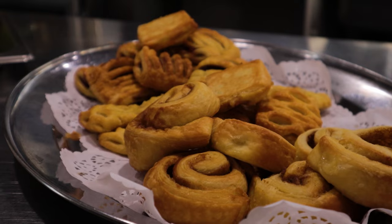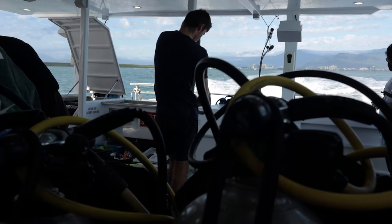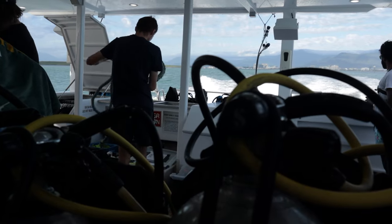After some paperwork and breakfast, we set off the hour-long ride to the edge of the Great Barrier Reef. All right, so we've been on the water for a little while now, making our way out to the Great Barrier Reef. We just got our dive briefing for our first of two dives today.